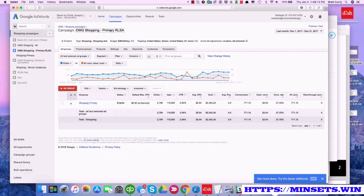This particular campaign is an RLSA campaign. I just built the similar audience campaign, so we don't have any data there. I actually built that as part of this course. But here's what we're going to look at as we go through and optimize. This is kind of where the magic happens. This is what you need to do regularly, and I would recommend you adjust these bids at least once per week.